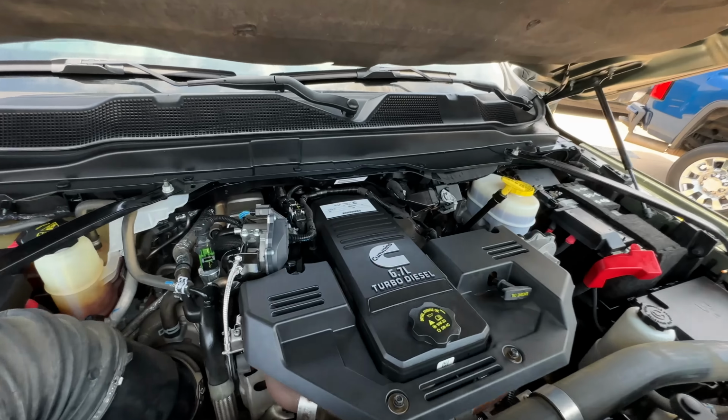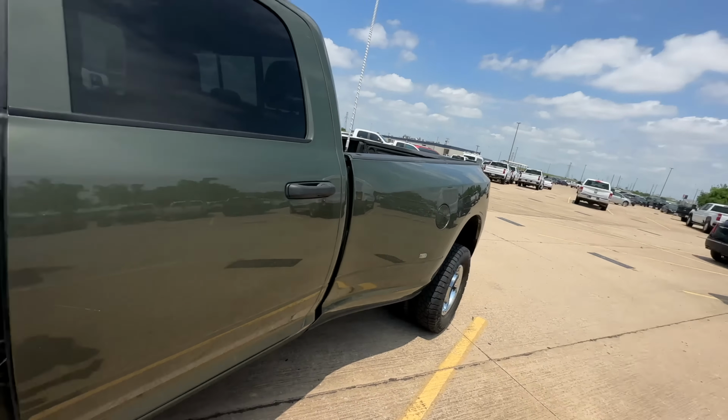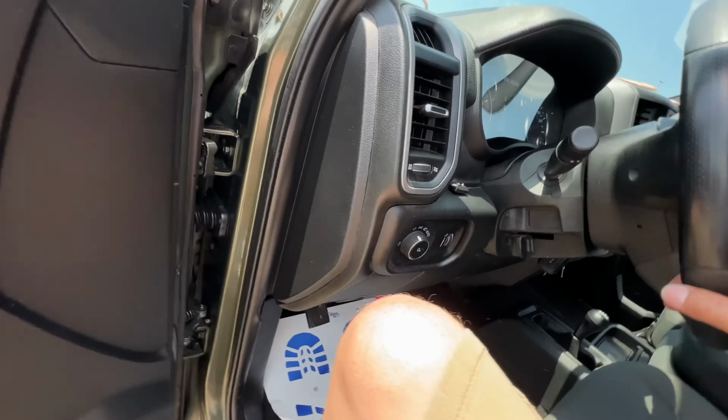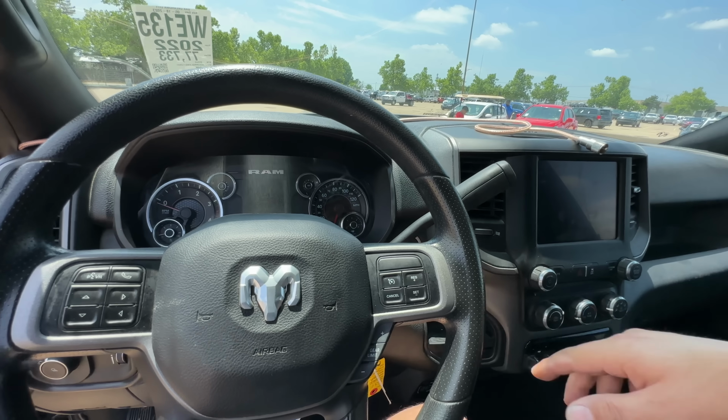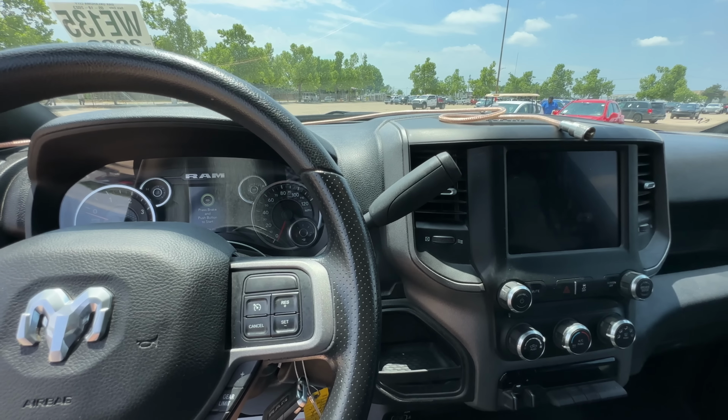Get a face full of air there. That had to sound horrible. Yep. Well, she runs like a Cummins. She sounds good. I like it, but do I really need another truck? No, I really don't need another truck.